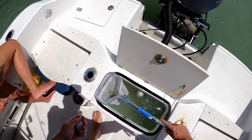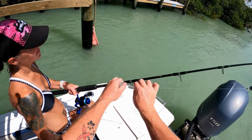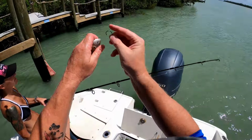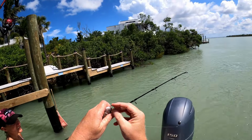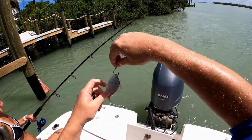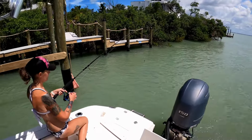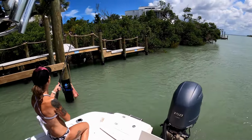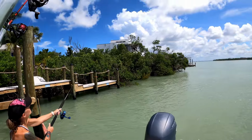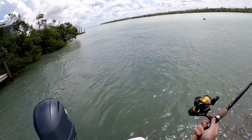Nice juicy pinfish. Here you go, babies. And just got some fish finder rigs. We got a little 3-aught Mustad inline circle hook, just right through the nose, right under the jaw and out the mouth, and just 25 pound leader, a little fish finder rig. And we're just gonna chuck it right out here by these mangroves. There you go. And I'm gonna throw mine right out here too.